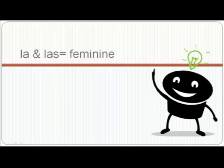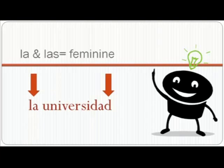For example, la universidad, the Spanish word for university, is feminine, even though it doesn't end in the letter A. You can tell because the article used with the word is la. This is why it is so important to memorize the el, la, los, and las with your new vocabulary words. They will always tell you what gender a word is in Spanish.